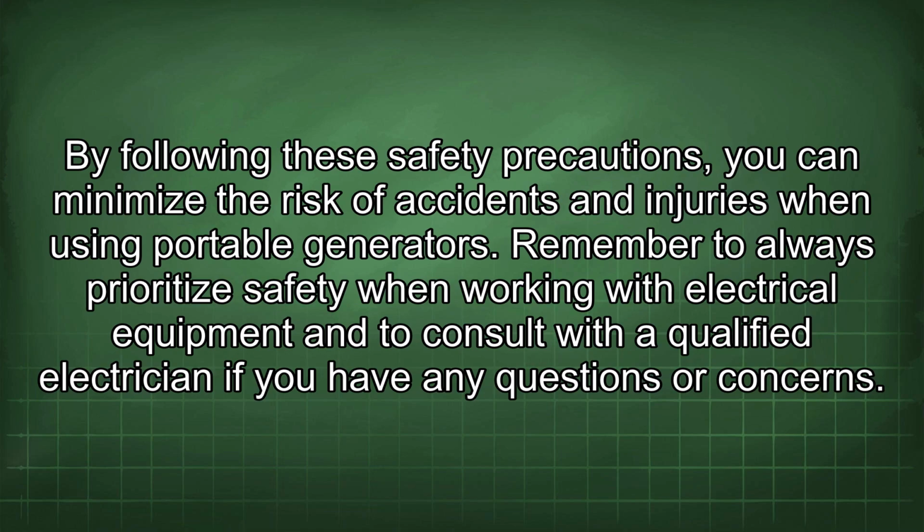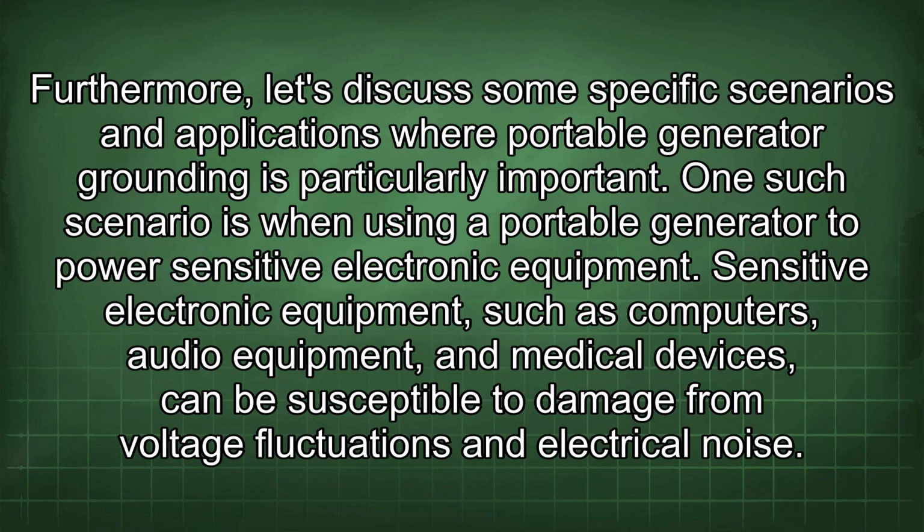By following these safety precautions, you can minimize the risk of accidents and injuries when using portable generators. Remember to always prioritize safety when working with electrical equipment and to consult with a qualified electrician if you have any questions or concerns. Furthermore, let's discuss some specific scenarios and applications where portable generator grounding is particularly important.